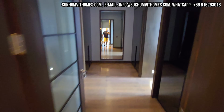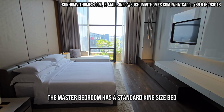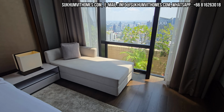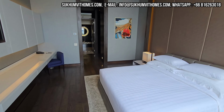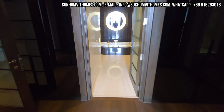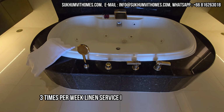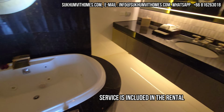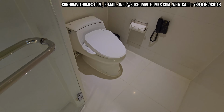And then we have the master bedroom. I like these little lounge chairs here. Can sit and read a book, get away from the kids, right? And then here, the ensuite bathtub, jacuzzi. Two sinks, so we don't have to go to war. And a washlet.